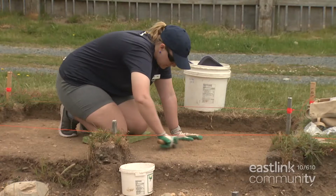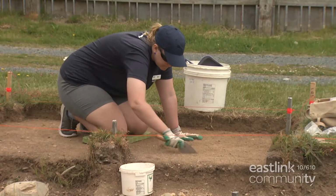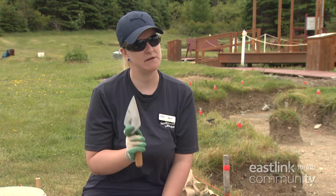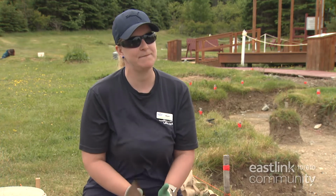Hi guys, my name is Megan Vaders, and I'm actually an interpreter and a digger here at the Cupids Cove Plantation. I found 17th century pottery, North Devonware, Iberian pottery. I was pretty excited last year. I found a blue trade bead, which was my first in my 5 years that I was here. So that was a pretty exciting find for me that day.